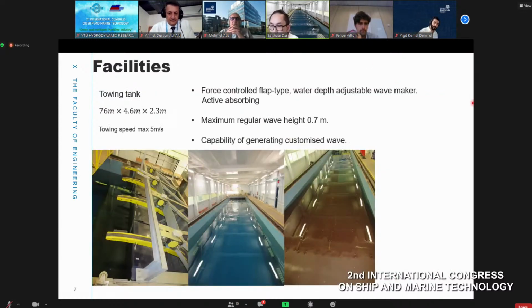Our main facility is just above the workshop. It has a length of 76 meters and a width of 4.6 meters. The water depth is changeable and can be filled up to 2.3 meters. The maximum speed we can achieve with our carriage is about 5 meters per second.